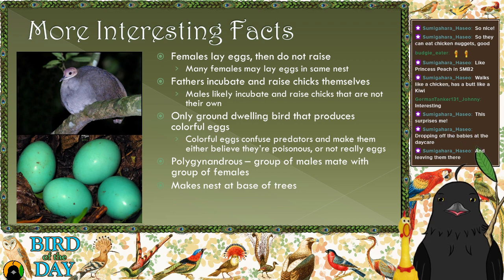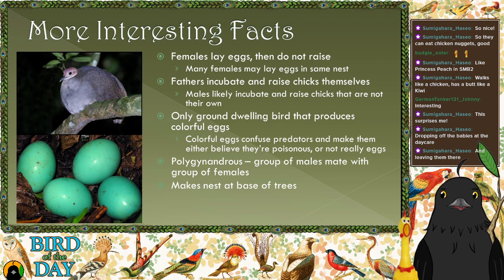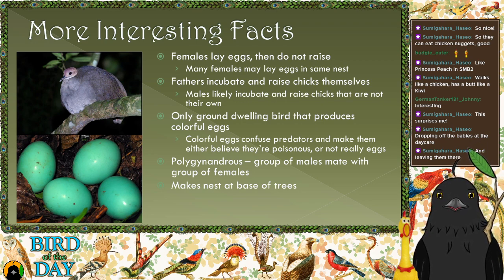So what they are is polygynandrous. And what does that mean? It's kind of like a polycule. That means all the males are sleeping with all the females and vice versa. They just get it on.